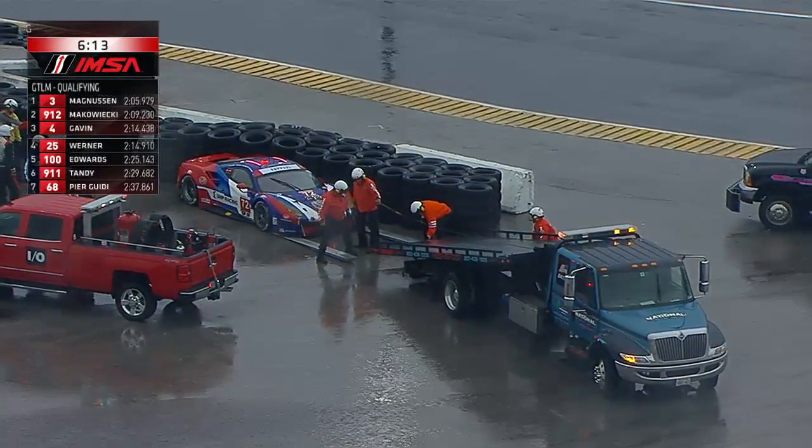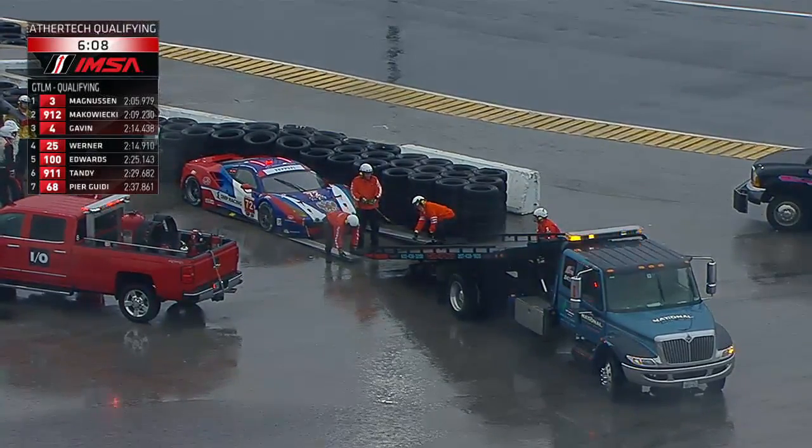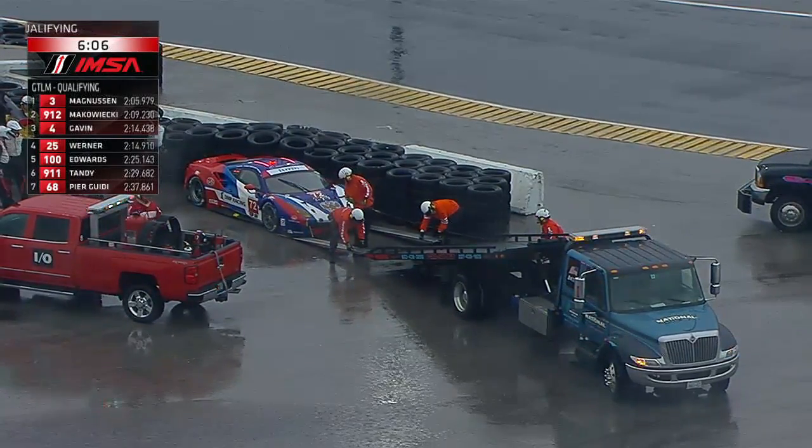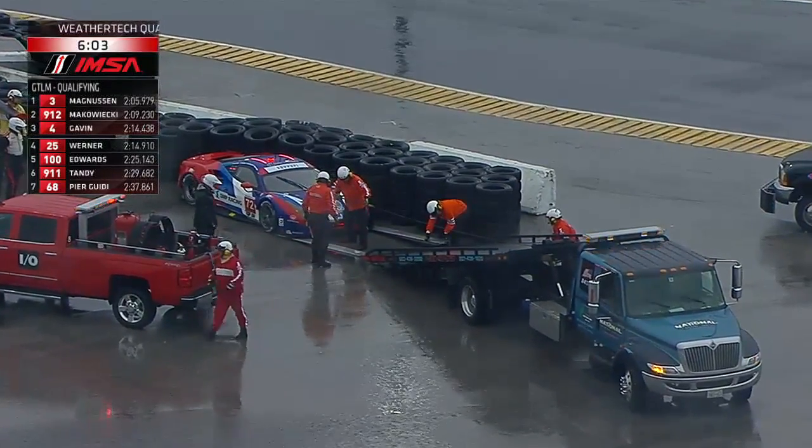I agree. And then this session is arguably wetter than any of the earlier free practice sessions, and this is the one that matters, of course. So it's tough. Significantly wetter. I think you're absolutely right.